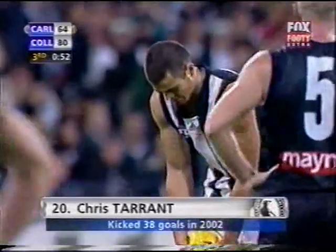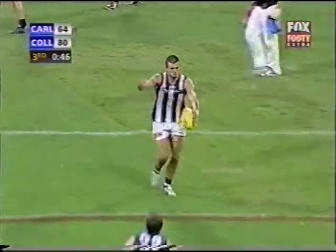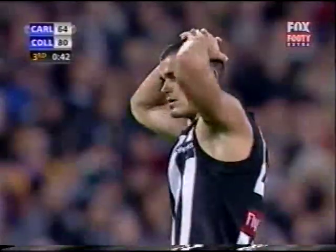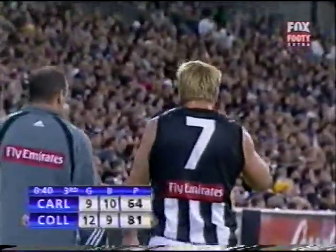Coming up to 50 seconds left in the quarter. Chris Tarrant will kick from just inside 50, directly in front. Head over the ball. The kick is off the side of the boot, though. Just not making contact properly at the moment. And through for a point.